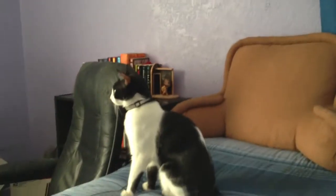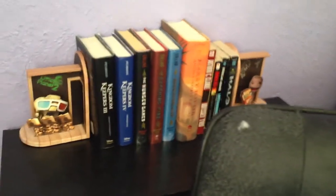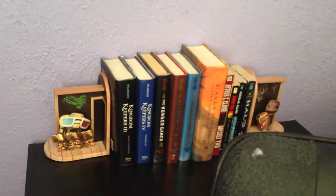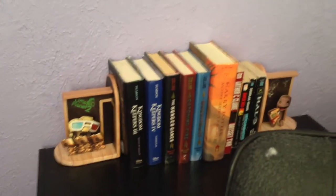And now I have my little bookshelf with actual books on it, and I was able to take out the bookends from the Little Big Planet Collector's Edition, Little Big Planet 2 Collector's Edition, and actually use them. So there they are. And I can display some of my favorite books. And then there's no Twilight. Hopefully there never will be.